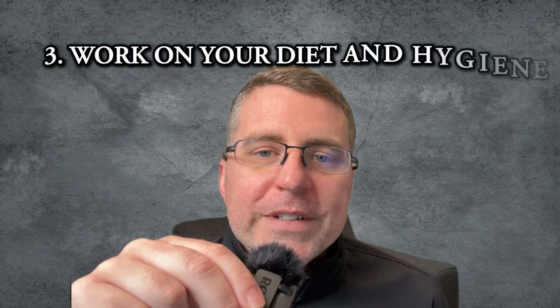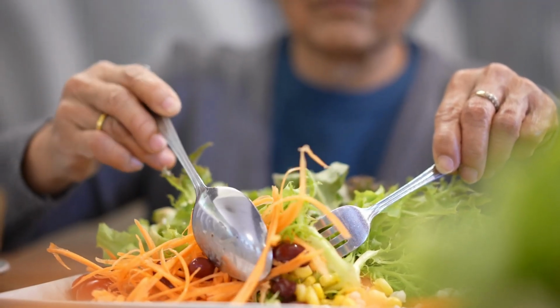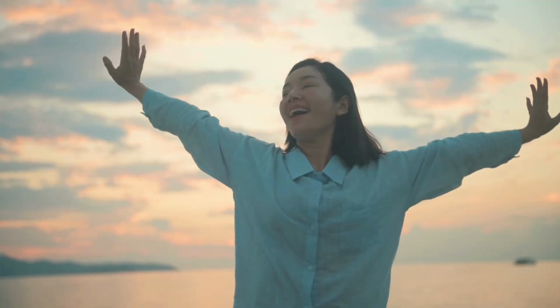3. Work on your diet and hygiene. If your teeth are falling out, your dental problems are quite severe, but it's never too late to right your own ship and to improve yourself, to improve your life. Even if your teeth are in a hopeless state, cleaning them every day and eating healthy is going to make you feel better, cleaner, and put you in a positive frame of mind.